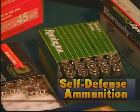Okay, we're going to discuss self-defense ammunition and .45 ammunition in particular. Ken and I both agree that the .45 Auto, the 1911 style gun in particular, is a defensive weapon of choice. And .45 ammo has several advantages. And the hollow point version of .45 ammo has definite advantages.